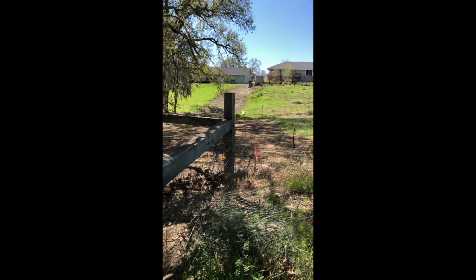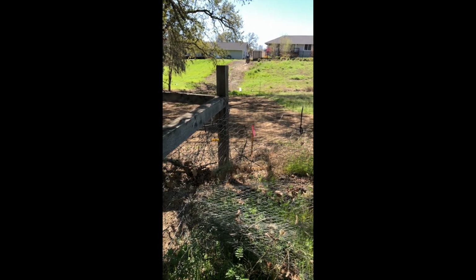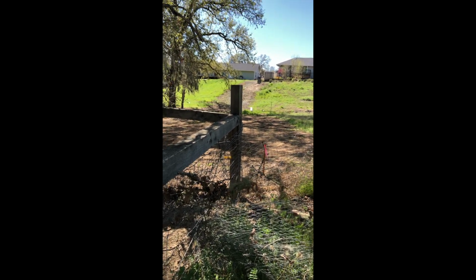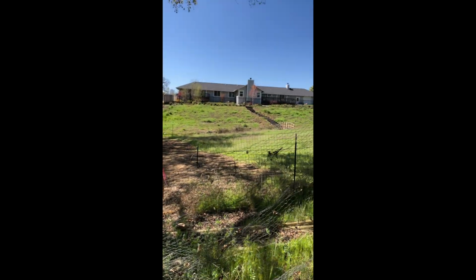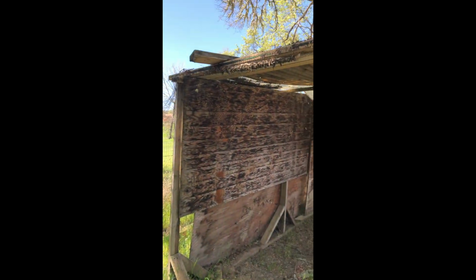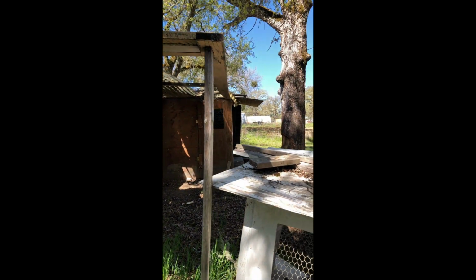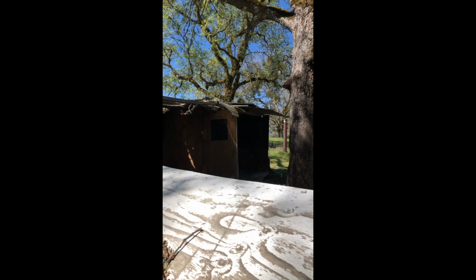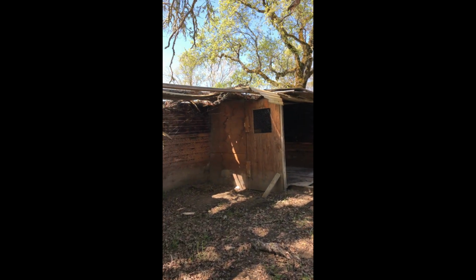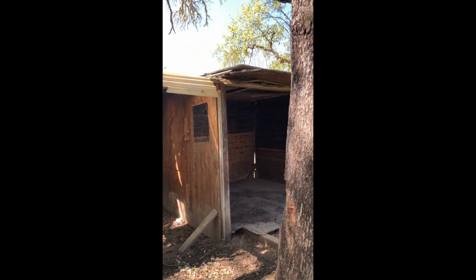At position 6, you can see a stake in the ground with a pink thing. That's where it was recently surveyed. There's a kind of dilapidated, I guess you'd call this a stable or something for some livestock, not being used currently.